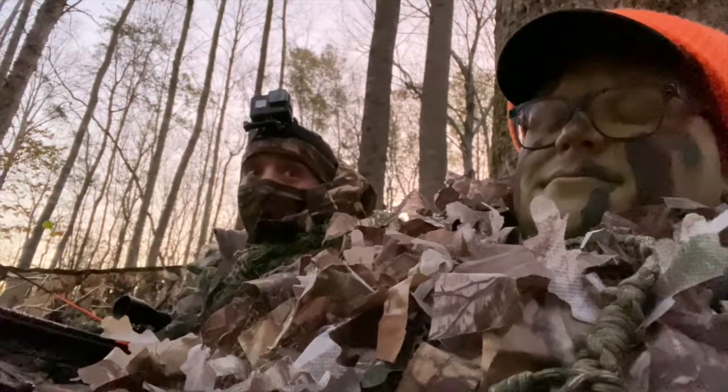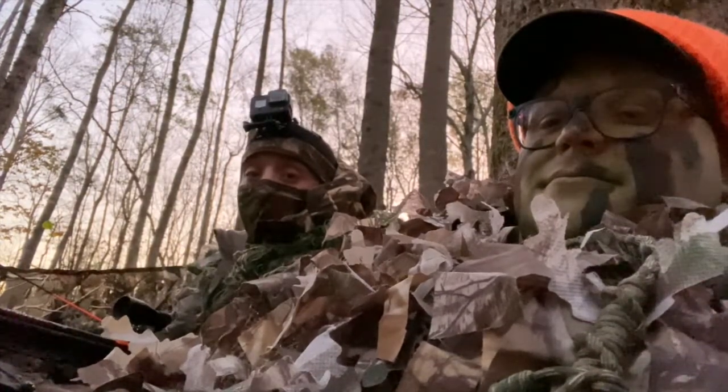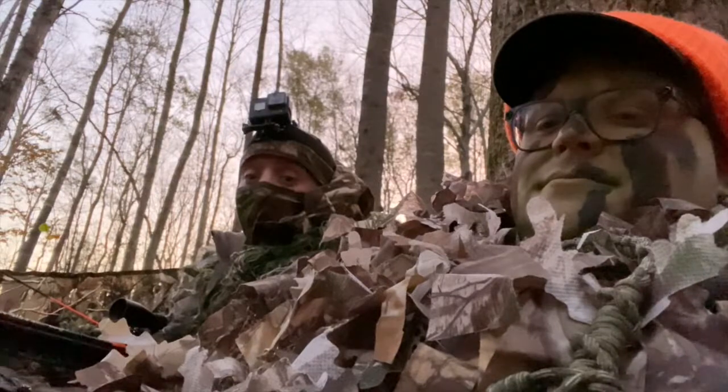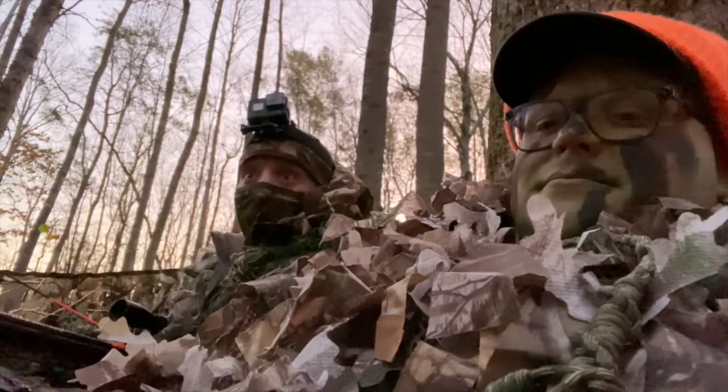2nd. It's pretty cold. Got down to about 31 degrees today. Hopefully we'll be able to get one. We got a bow and a muzzleloader. So, be on the lookout.